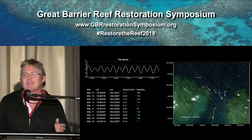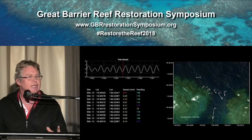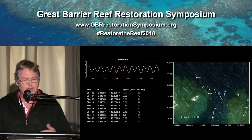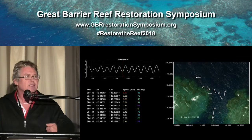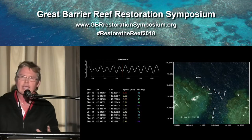Well, basically you would have seen that the direction of the arrows is the direction of flow, the length of the arrow reflects speed, and pretty well the arrows change direction based on tide. So when the tide's flooding, it flows in through the passage, and when it's ebbing, it goes out through the passage.